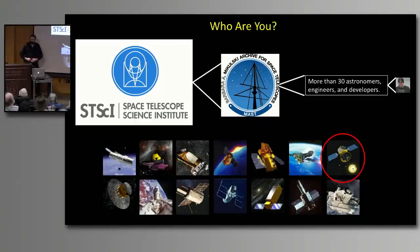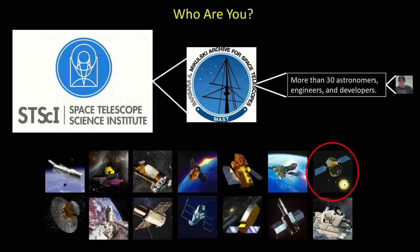So Space Telescope does a number of things. Most of you probably know that we're the Science Operations Center for the Hubble Space Telescope. We're going to be the Operations Center for the James Webb Space Telescope. We have an outreach department that does a lot to communicate the science results being discovered by telescopes. We have a lot of software developers who are making astronomy software for astronomers to use to analyze data.